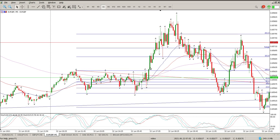That was your first signal, and you can see how the profit taking happens. 161 extension. Some people take profit. The range, we blew through the range, came back to test the range, and then a messy move up to the 261 extension. The pullback came all the way back down to the bottom of the range. There it is there. Buy a step back in and hit the range target again.